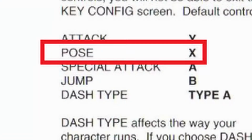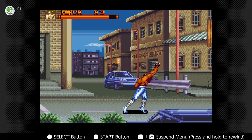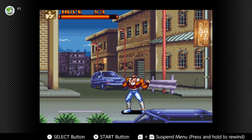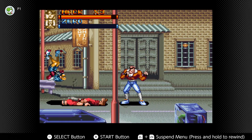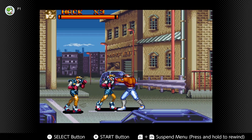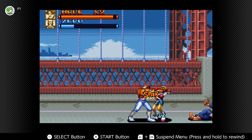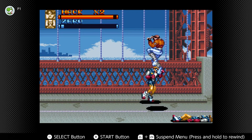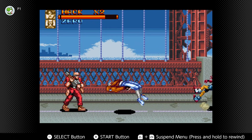Oh, and the greatest part of this game is the fact that you have one button dedicated entirely to posing. That's right, posing. Instead of adding a strong and light attack like most games would, they wanted to be either creative or lazy, your choice with that. Although I will say posing is pretty fun for a short time, just like that Juicy Fruit. The fact is, with this control scheme, you end up spamming just one button, mixed in with the occasional jump button, and this makes it feel more repetitive than it should.